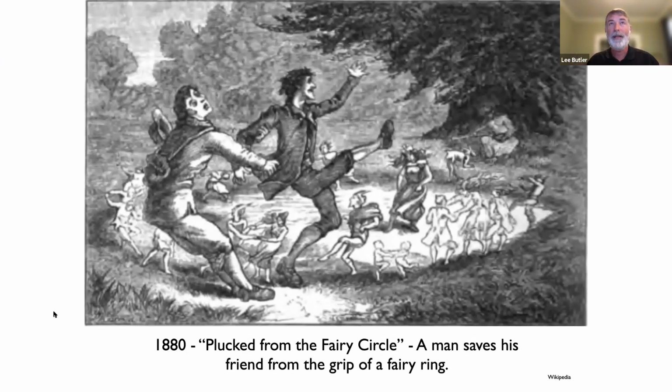You know, if you go back and look in history and in literature, as far as turfgrass diseases go, fairy ring, you can go way back. Even I think Shakespeare talks about them. In some of his works, they'll talk about fairy rings, circles of mushrooms. You'll see them in drawings. But this one cracks me up, from 1880. It's called Plucked from the Fairy Circle, right? A man saves his friend from the grip of a fairy ring.